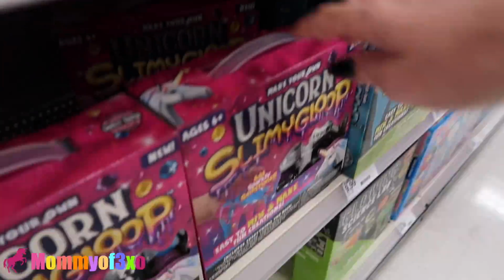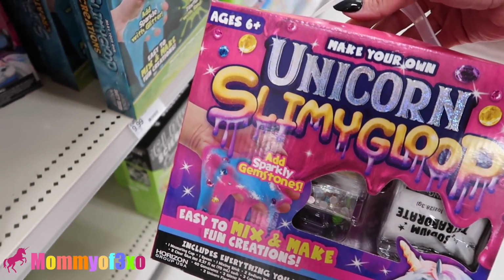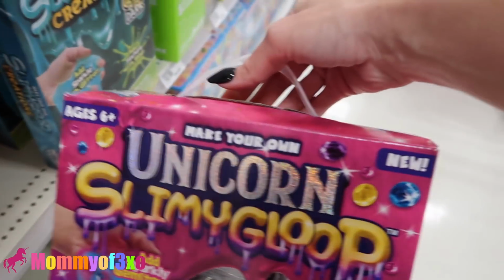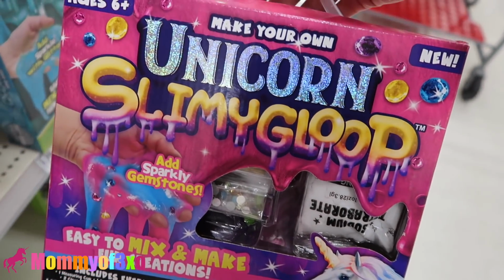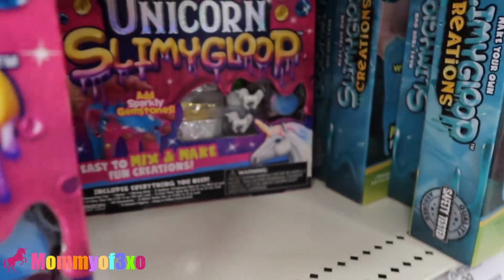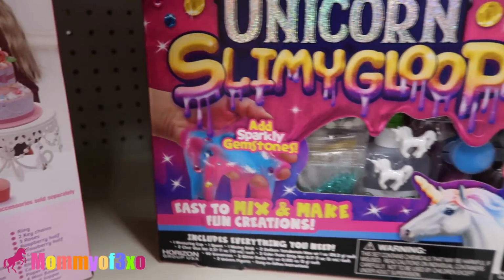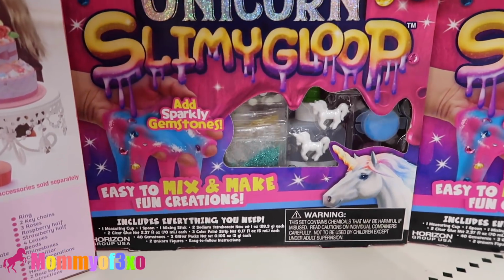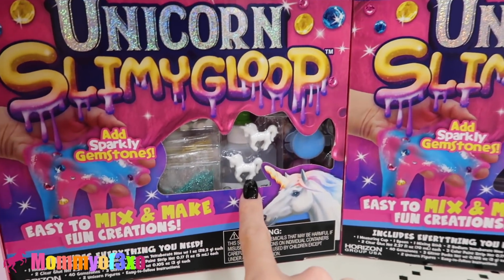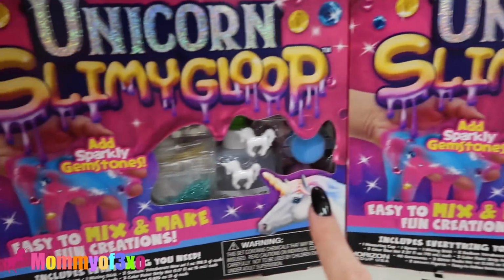Oh, this is new. Make your own unicorn slimy gloop. Add sparkly gemstones. Easy to mix and make fun creations. And it says new right here. This is definitely one that we have never seen before, guys. This one's new. This is different than the one you were holding? Yeah. Really? Yep. Where's the difference? Wow, you're right. Okay, guys, so this one right here says, well, it doesn't say. Wait, are they different?